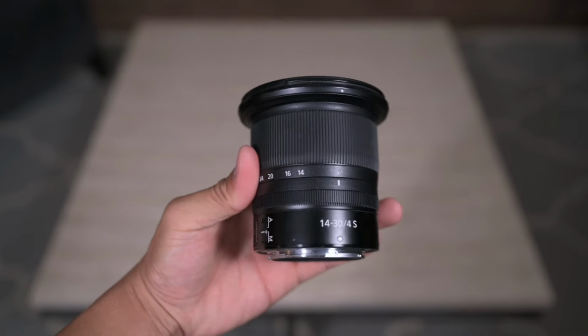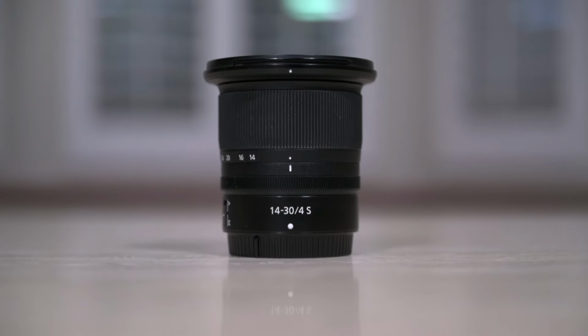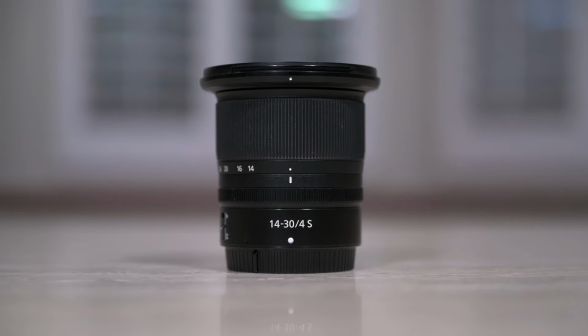You're going to be by the ocean mainly. You're going to be shooting a lot of different landscapes where the elements are going to come into play. And with a lens like the 14-30, because it's built better and has better weather sealing, you're going to be able to withstand those elements a lot better and not have to worry about your camera gear getting damaged.